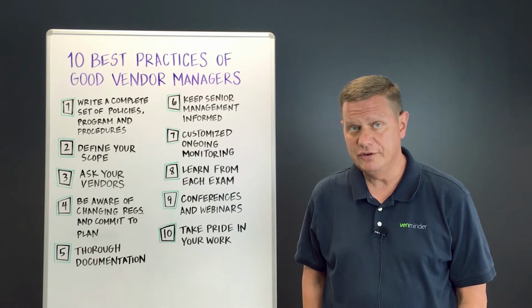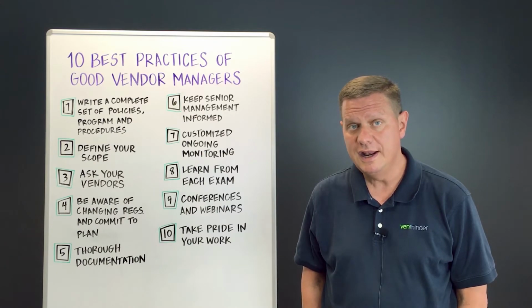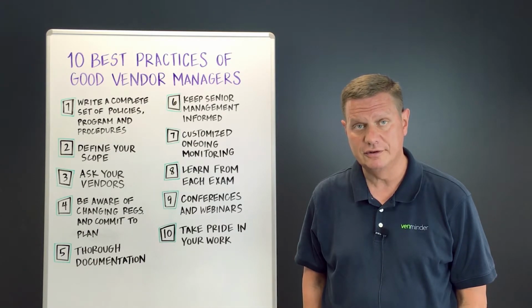There's an old adage, if it isn't written down, it didn't happen. So be prompt and be thorough in your documentation. Never assume your senior management team or auditors know what you're thinking. Be responsive to good ideas and to constructive criticism.